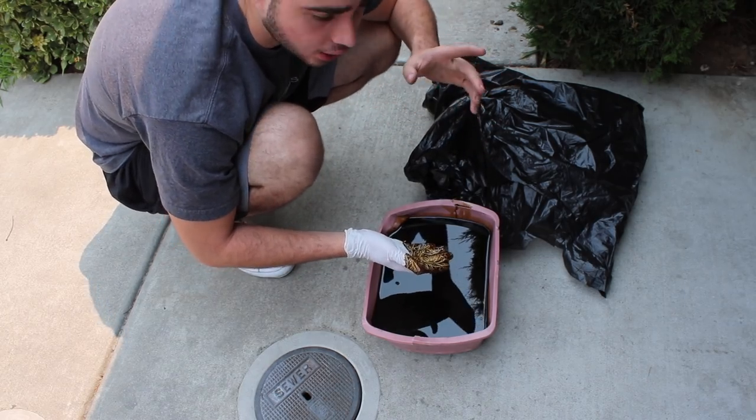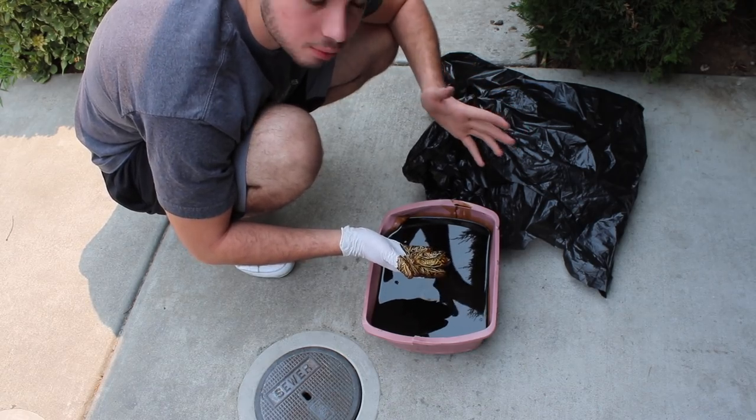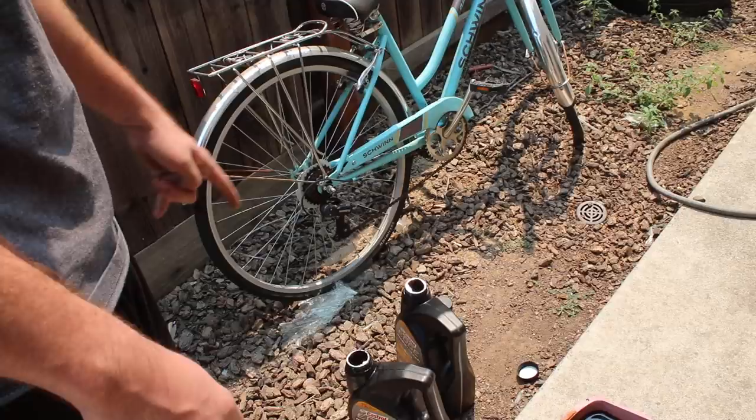I checked the coolant, and the coolant seems to be good too. It's just straight green in there. It is a little bit dirty, so I probably need to do a coolant flush, but I feel like this is just straight up oil. You guys let me know.